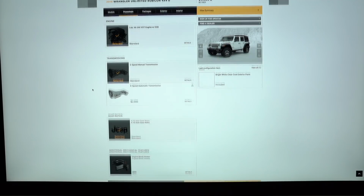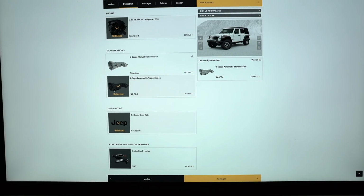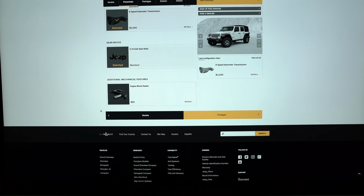So standard would be the 6-speed manual. Obviously there's a 2,000 upcharge if you want the auto. I'm definitely going to go with the auto for the convenience factor, and 410 gears, which I have, already come standard in the Rubicon. The JK, I later found out it was an upgrade to get the 410s. So there are Rubicon JKs out there with non-410 gears. I think it's a 3.73 actually. But now all the Rubicons get the 410 axles, so that's cool.